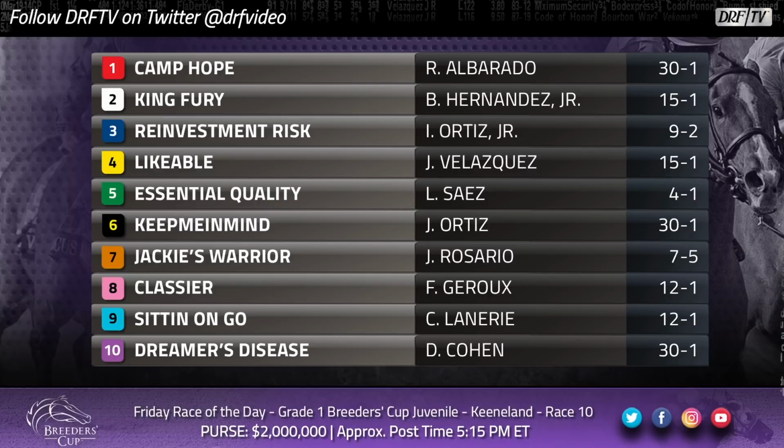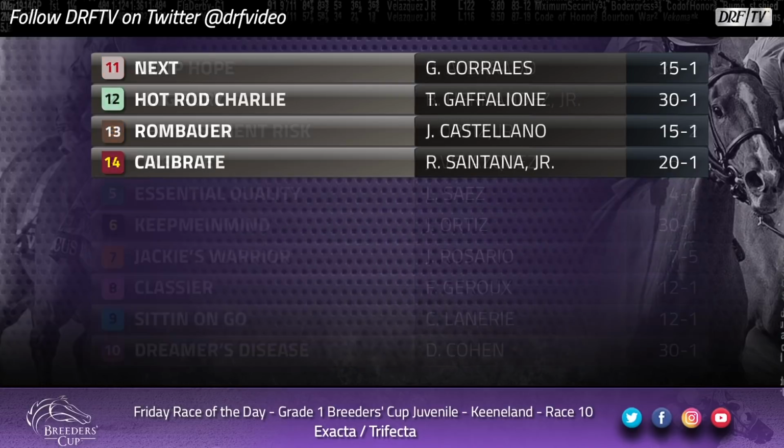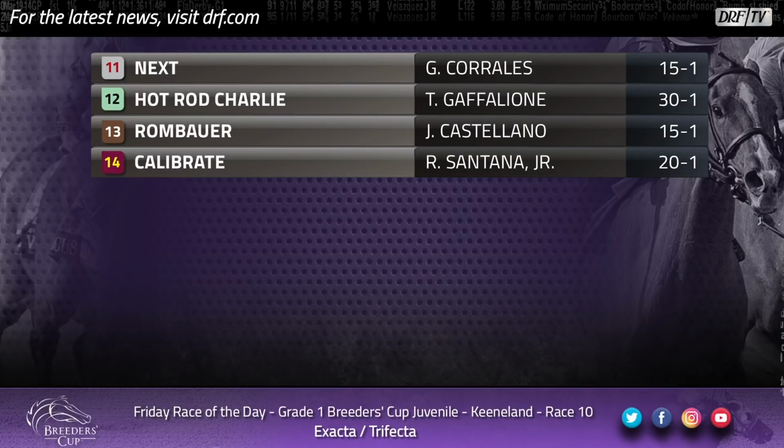It's a big field, but all eyes are going to be on the undefeated number 7, Jackie's Warrior. 4 for 4 in his career, including 2 Grade 1 wins. Now he's got to go 2 turns for the first time. Yeah, they're going to ask something different of him once again. He's been incrementally stretching out in his career, Dan. He's going to stretch out one more time around 2 turns.